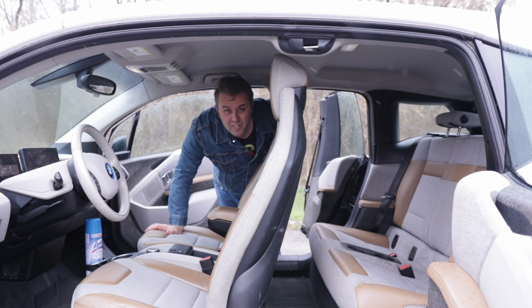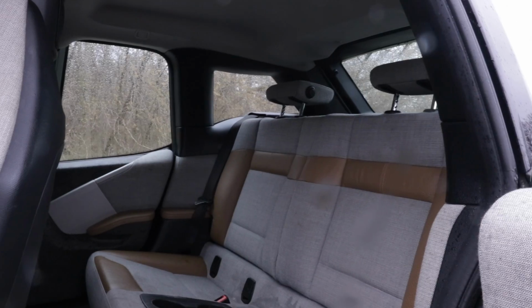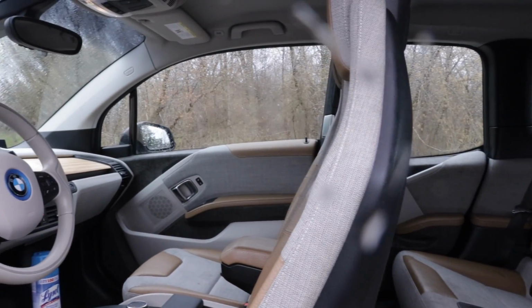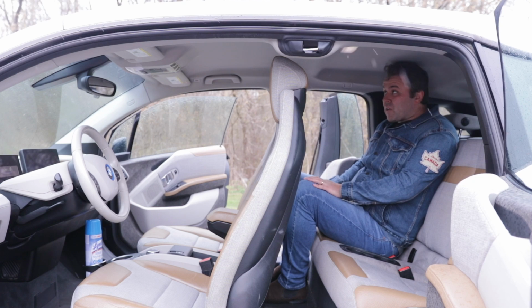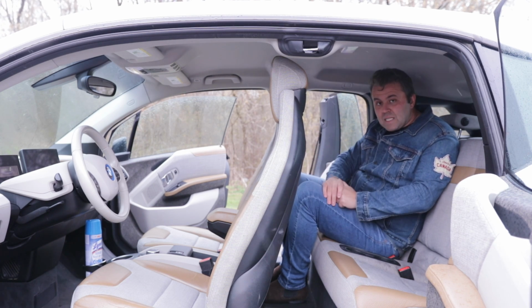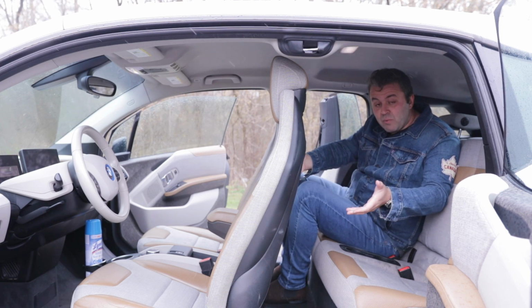The other problem with this car is the space. It is so small inside. On top of that, it doesn't offer regular doors. They're pretty cool when you open them, but at the same time, they're not very practical. So I'm 6'2", and let me try to get in here. And I actually feel cramped. It is so small. On top of that, if I had to sit in front as the driver, no one can sit in the back because I'm so tall and I have to move the seat all the way to the back.